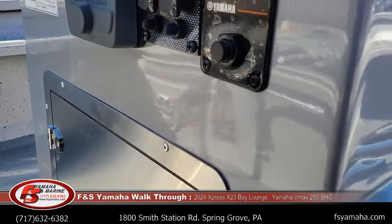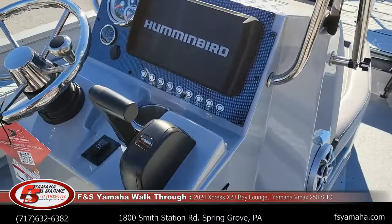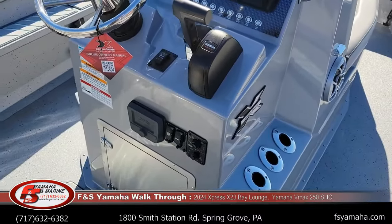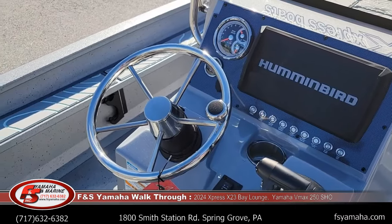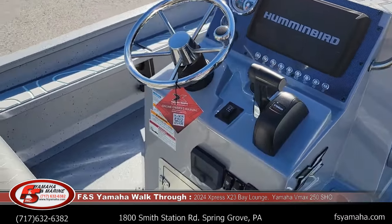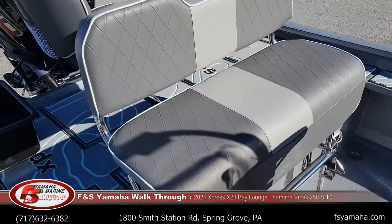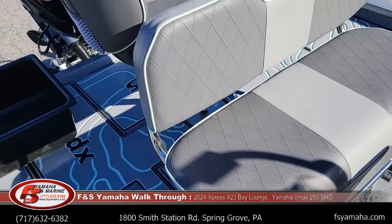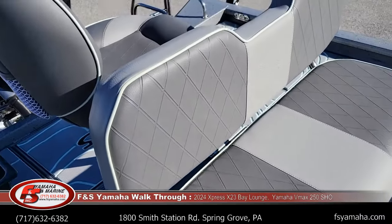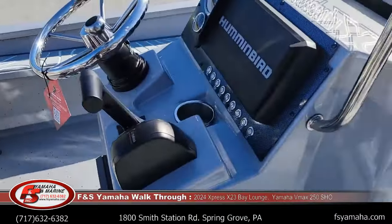You also get the Extreme Stainless package with Extreme Marsh. So what that means is that rod holders, steering wheel, 6 cleats, it's all stainless. Also the leaning post has a backrest and footrest. Lots of little upgrades with the Extreme Marsh.